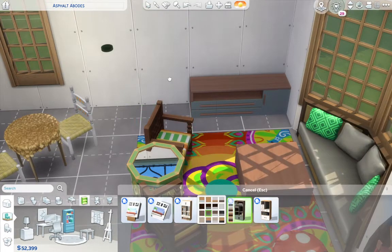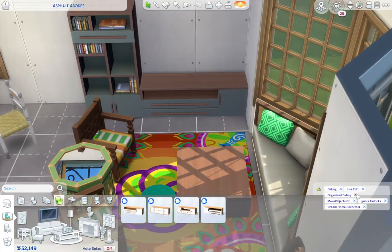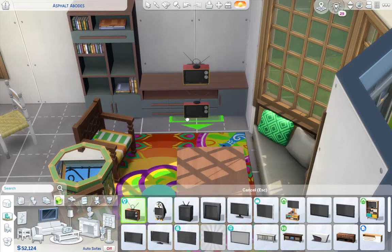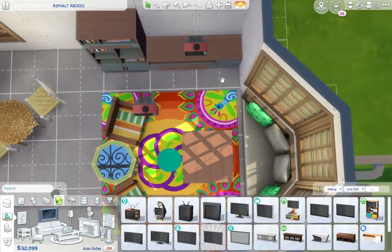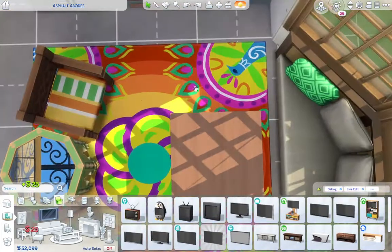So I use the Dream Home Decorator cabinets to create a TV stand here, and I end up putting little cupboards on top just to cover it up, and I cover it all with clutter, so you'll see that come together. On the outside of this build, there's going to be a big garden area with some gardening plots from Cottage Living, so you can have oversized crops or whatever.